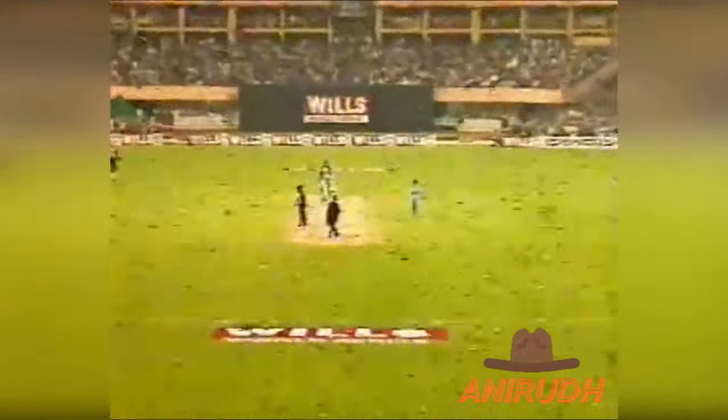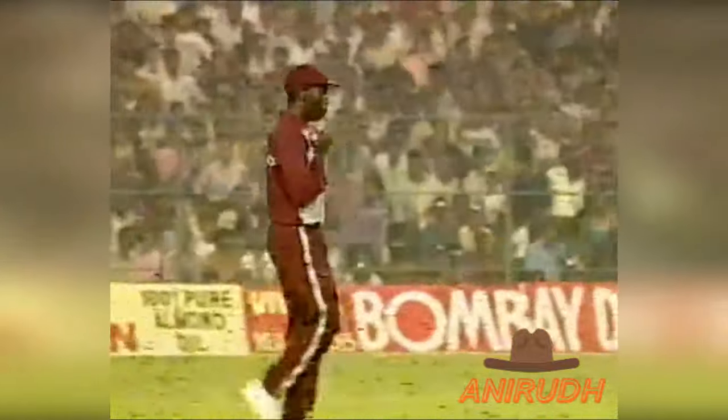Hooper. Well, that's high in the air. That's going to be out. He's going to be caught there at extra cover. He is, so Azharuddin's innings has come to an end. Holder was the catcher, and the West Indies will be very relieved to see the back of Azharuddin.